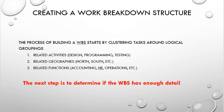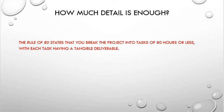Next, we need to determine if our work breakdown structure is beginning to get enough detail. One way you can tell if a work breakdown structure has enough detail is to use what they call the rule of 80, which states that tasks need to be broken down to where they have 80 hours or fewer, and that each has a tangible deliverable.